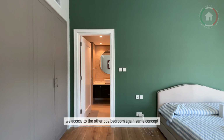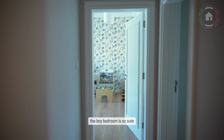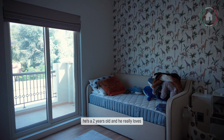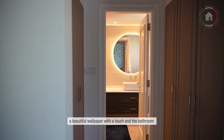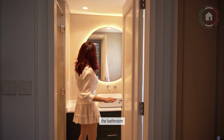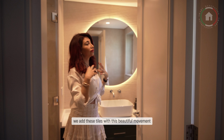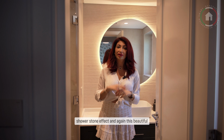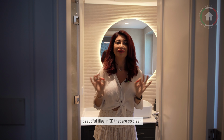We access the other boy's bedroom, again the same concept. The bedroom is so cute, he's 2 years old and he really loves the bedroom. Again, wallpaper all around, a beautiful wallpaper with a touch, and the bathroom. In the bathroom we added these tiles with this beautiful movement, all the rest stone, shower, stone effect, and again these beautiful 3D tiles that are so clean, nice and smart.